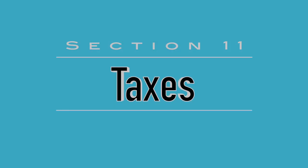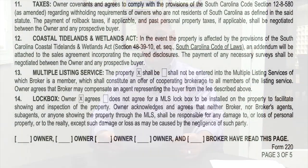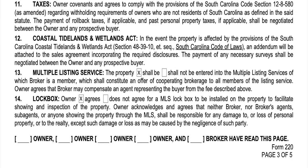Let's talk about Section 11, taxes. Section 11 is taxes, and this is a short section. I'm going to read the entire thing just because there are some things in here that I really want to get across to you. Owner covenants and agrees to comply with the provisions of South Carolina Code Section 12-8-580 as amended regarding withholding requirements of owners who are not residents of South Carolina as defined in the said statute. The payment of rollback taxes, if applicable, and past personal property taxes, if applicable, shall be negotiated between the owner and the prospective buyer.